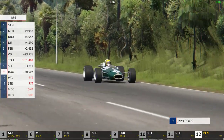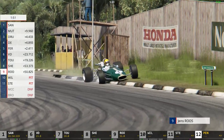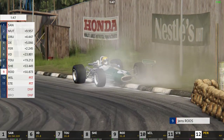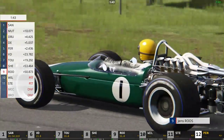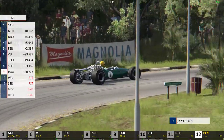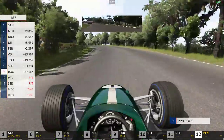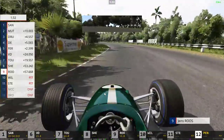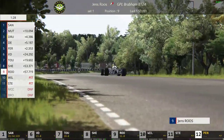Meanwhile, Steph Williams is in the pits, sorry. I think we only have 9 drivers remaining, and Roos has gone off and into the wall. It looks as if Roos locked up his front left there, got up onto the curb and onto the grass, and then there was no stopping it. And into the barrier he went, and is there damage for Jens Roos? I'm not entirely sure. Maybe slightly. He's still continuing on his way. But yeah, possibly slight damage.